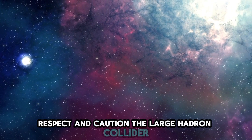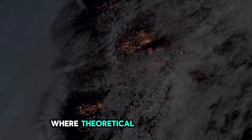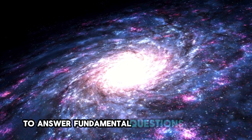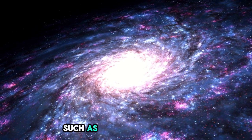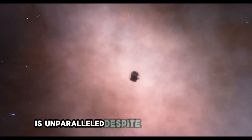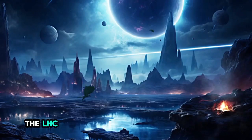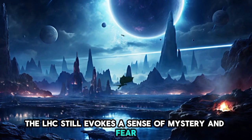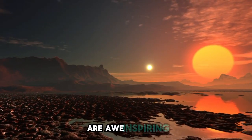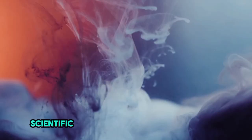The Large Hadron Collider represents the cutting edge of scientific inquiry, where theoretical physics meets experimental reality. Its potential to answer fundamental questions about the universe, such as the origins of mass and the nature of dark matter, is unparalleled. Despite rigorous safety measures and detailed calculations, the LHC still evokes a sense of mystery and fear among some. The sheer scale of the machine and the energy it produces are awe-inspiring, and each new experiment opens the door to uncharted scientific territory.